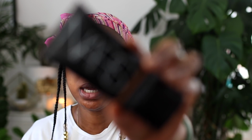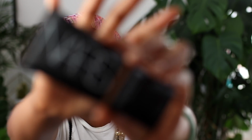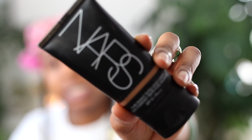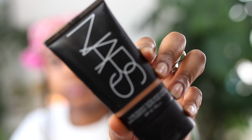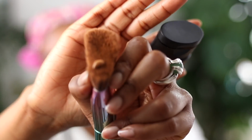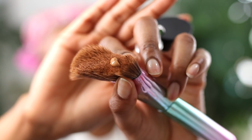So then I'm gonna go in with my Nars Radiance Tinted Moisturizer, which looks like this, and I am actually the shade Seychelles, which is medium dark 2. When they say a drop in the ocean, this is literally what they mean, okay? So that's how much I'm going to use for my whole face. Like, that's literally it. So I'm just gonna tap that in a few areas, okay? Just to evenly distribute it.